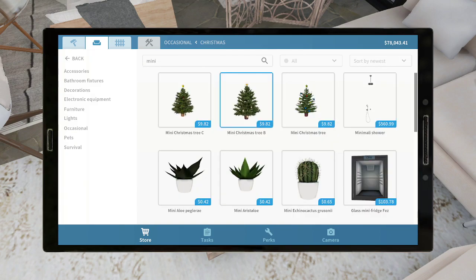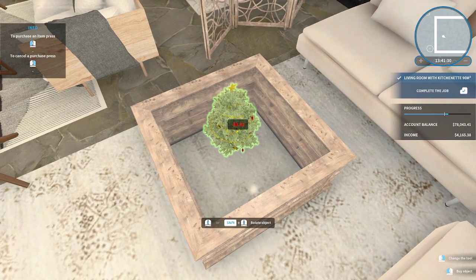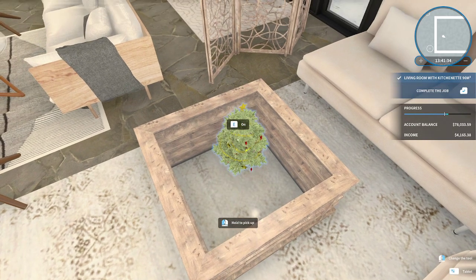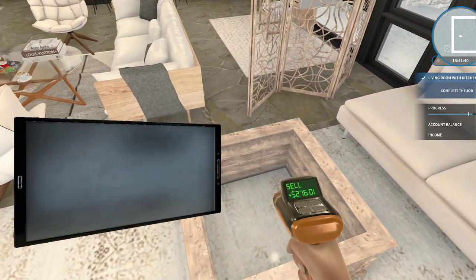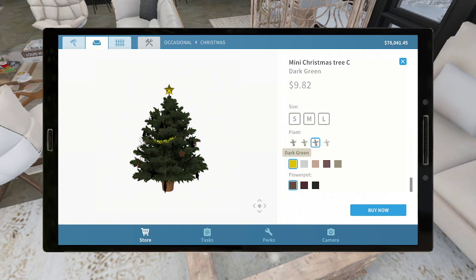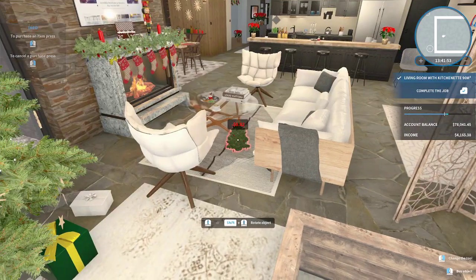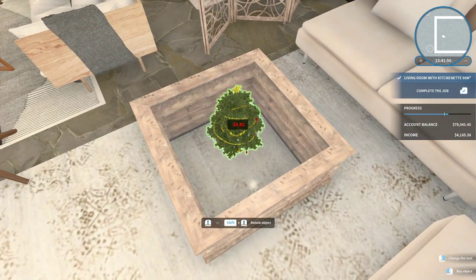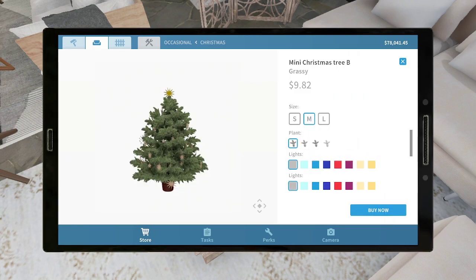What are the other kinds? What does the C look like? Oh yeah, I don't know about this one. Yeah, it's pretty good. I think I want that one to be dark too. There's like no contrast in this room, in this area. I can pick the colors, right? Yes. Dark green. I think I'll do the B. Okay. Dark green. And maybe.